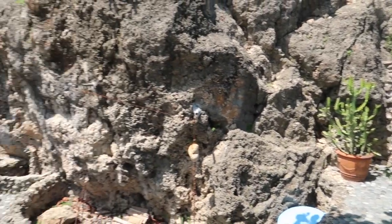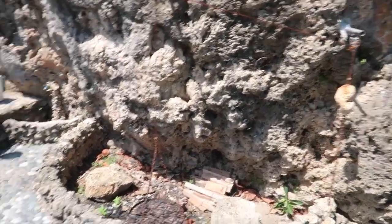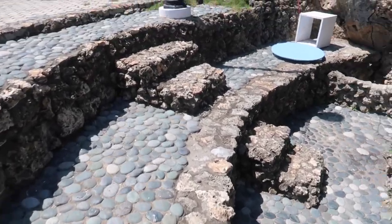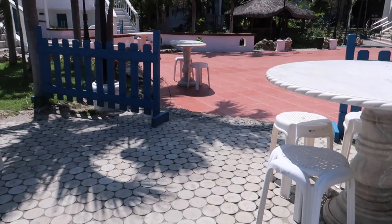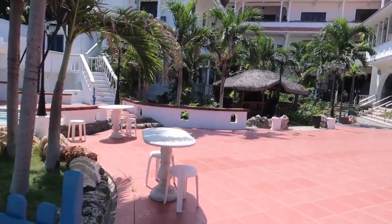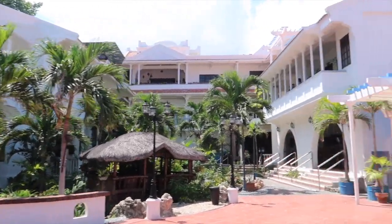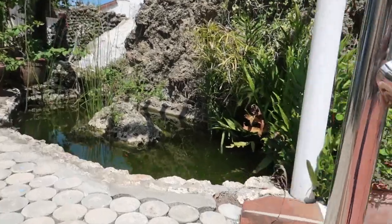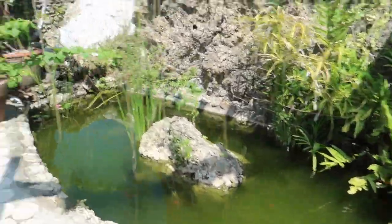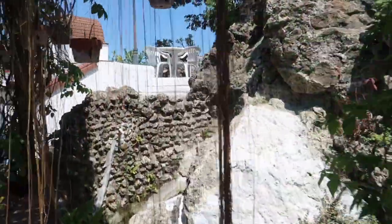So pretty. And on this side of the resort, there is a big stone monument that is like a grotto, but that's the building. And here there's a little pond. And you go right through here, you will see that there is a seating area. And this stone mountain right here overlooks the ocean.